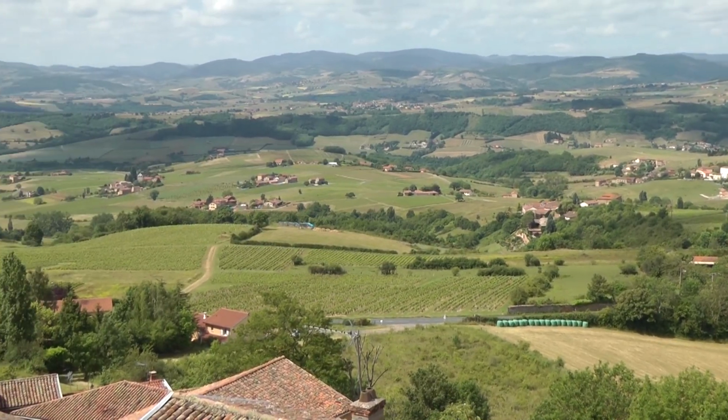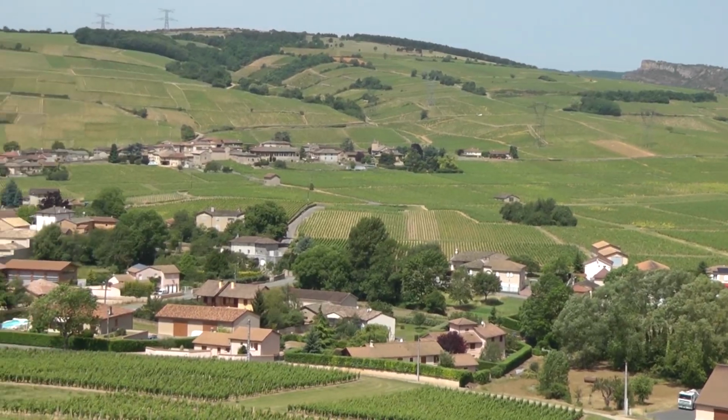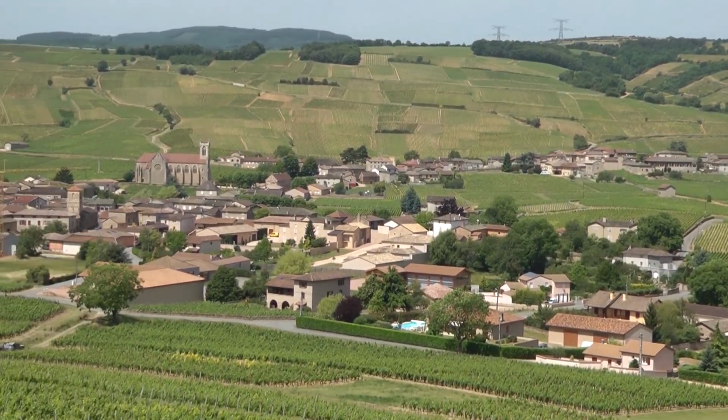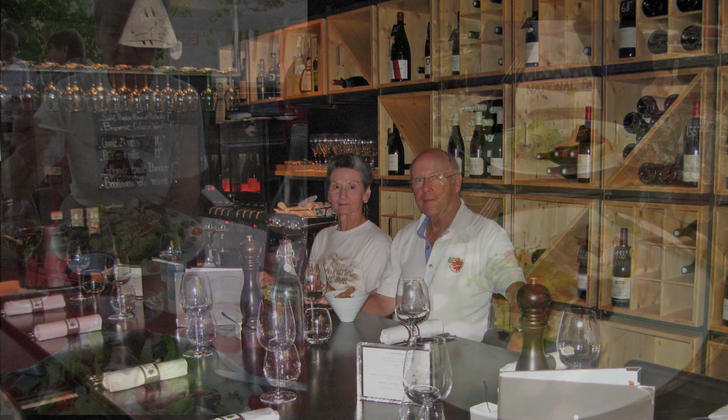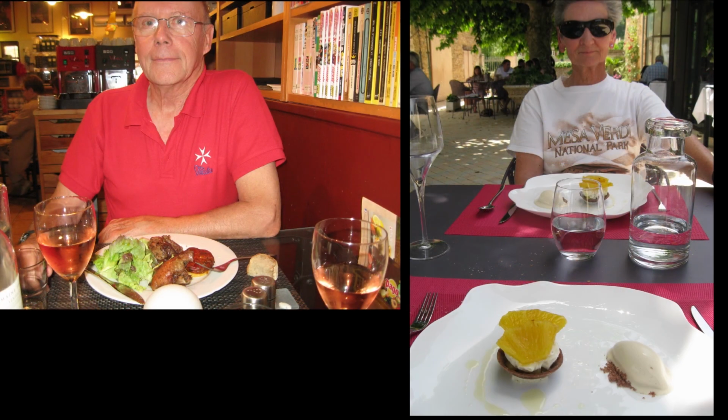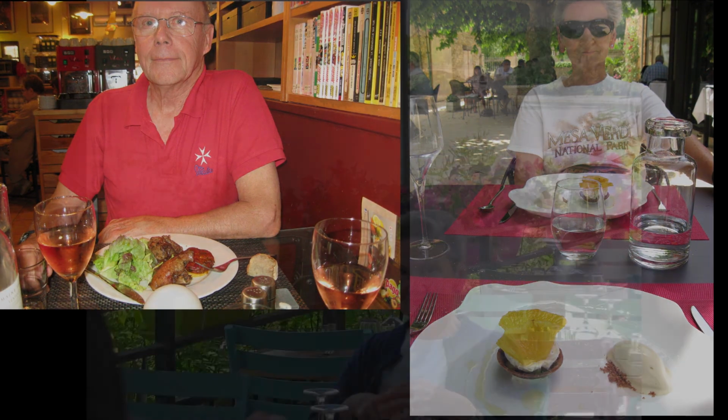The Beaujolais and Burgundy countryside are extremely pleasant and made better by the delicious wine that comes from these vineyards. France is rightly known for food. We had many good meals, and particularly at one restaurant that is the best we have ever found.